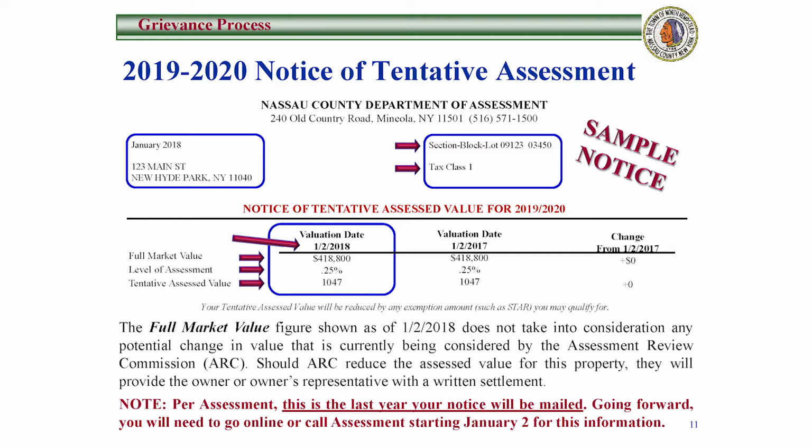The other side will have section, block, and lot. It'll say section, block, and lot, and there'll be a string of numbers. We're going to show you how to decipher that, but that's actually the way section, block, and lot is entered into the county computer program. It's entered that way at the Department of Assessment and at the Assessment Review Commission. And it's very important to see that and have that if you are going to file your appeal online.